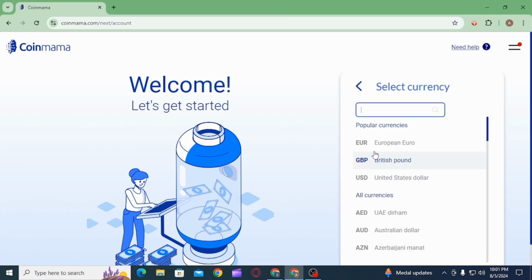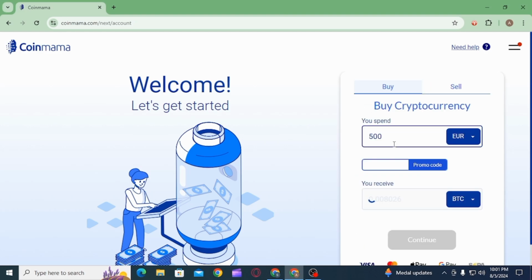Now from this drop-down menu, select your currency. Once you have selected your currency, you want to enter your amount over here. Make sure that you enter a valid amount.